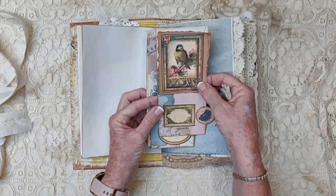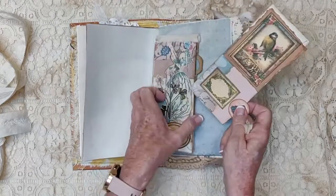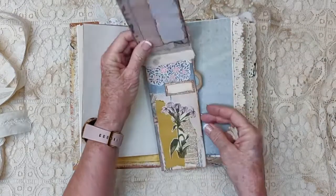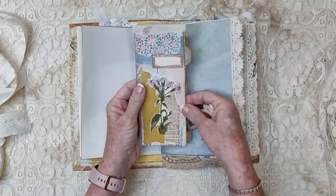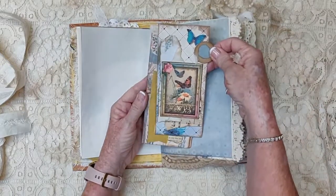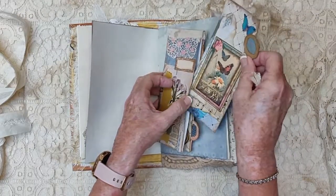This is a Mrs. Coggs image, I believe. I'm not sure, but I believe. Some journaling space. You open it up, and there's some more journaling space. And you could flip it and use this as the cover. And here's another tag inside that's been collaged and tucked away.